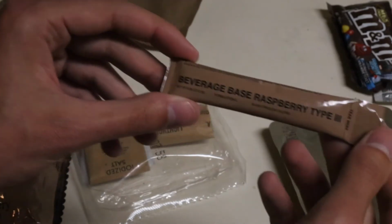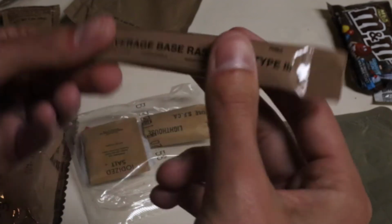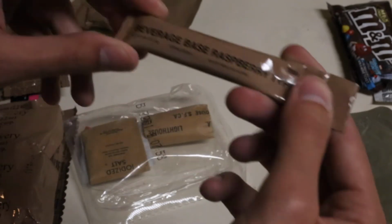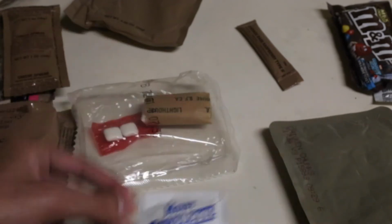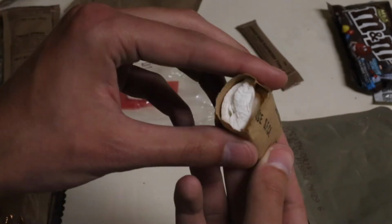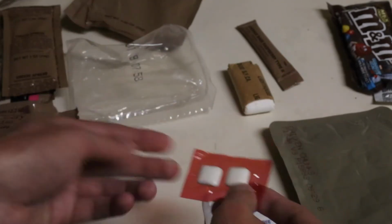Alright, so in our accessory pack here we start off with beverage base raspberry type 3. Interesting. I actually haven't seen this stuff before. Looks just like little packets of Crystal Light. Sugar-free, low calorie, formulation A. Interesting. We got a pack of salt, moist towelette. That's our toilet paper there. Might be needing that after this. And a packet of gum.